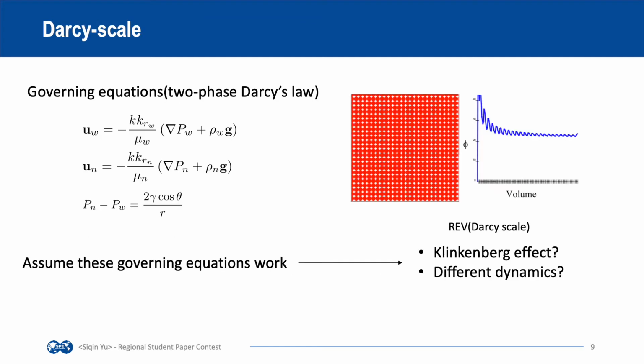With the above properties, we can now look at if there is any difference at the Darcy scale. In porous media, we know that once the scale reaches the representative elementary volume, which is REV, it is at the Darcy scale or continuum scale. And we have two-phase Darcy's law and the governing equations at the Darcy scale. If we assume all of these governing equations work, what will be the difference of dynamic behavior given different properties?